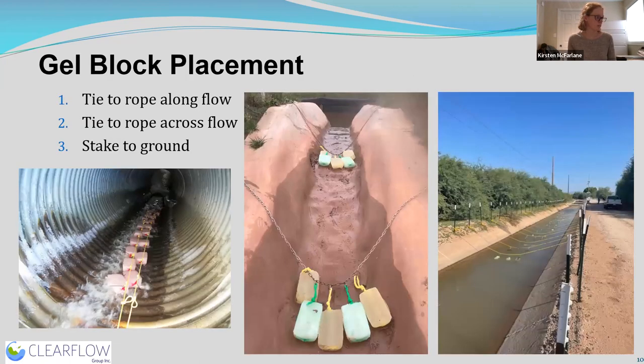This is typically what block placement can look like. You see it there in a culvert, on a rope. You see it on a chain in a constructed ditch. And then you see it in the irrigation canal in Arizona there on the very right. So the blocks have a lot of ways to be installed, as simple or as complicated as you'd like to make it. The most important part again is flowing water and turbulent water.